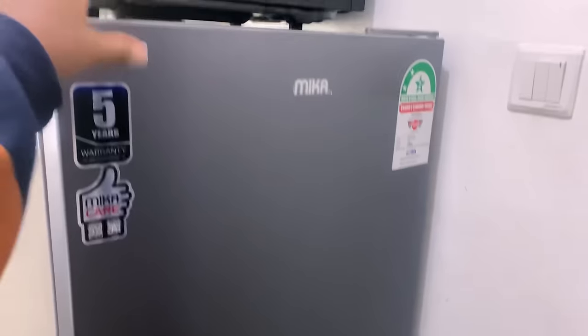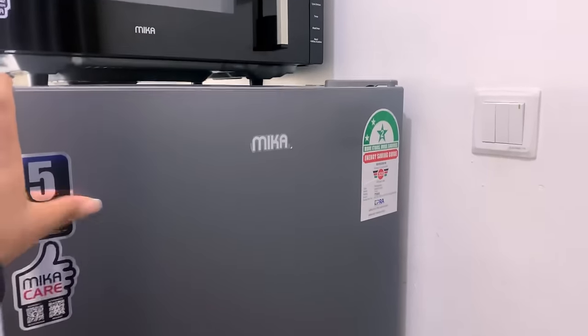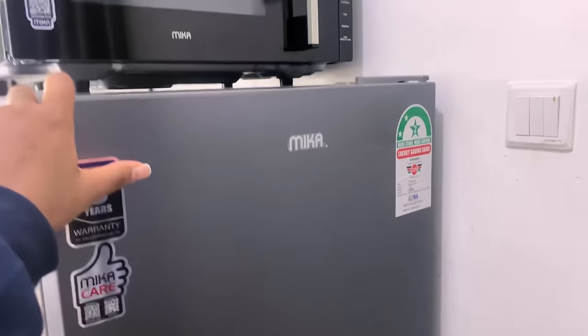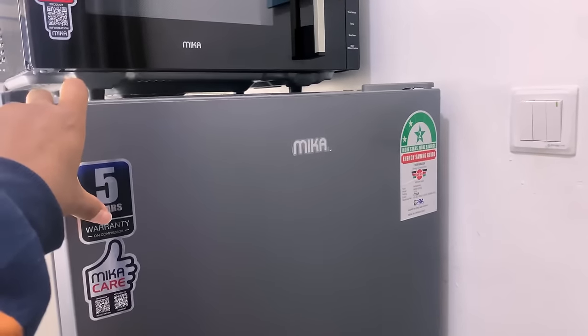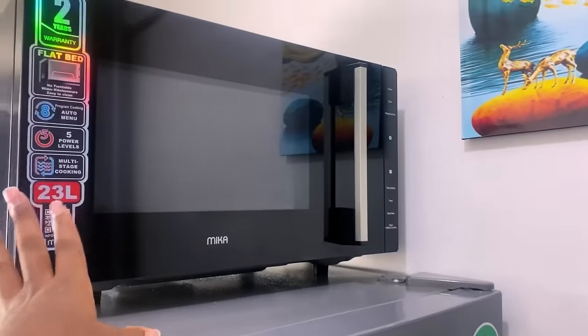I'm not going to show you guys inside, but I'm going to shoot a video for you guys very soon. A fridge cleaning and organization video. The fridge is 202 liters. It is a double door. It is no frost. It is energy saving. It is so nice.